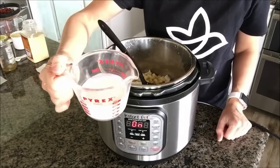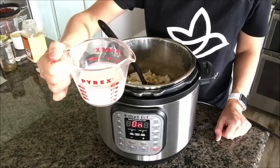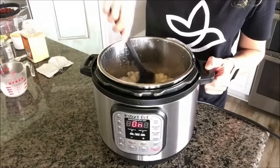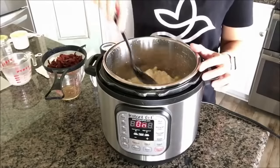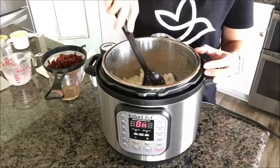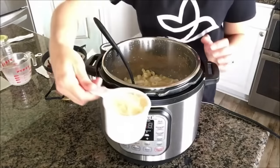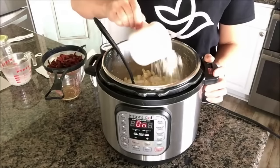You can also use heavy cream or half and half. Even evaporated milk works for this step as well. And you kind of wait for that cream cheese to melt. Once the cream cheese has melted, we're going to go ahead and stir in our Parmesan cheese. So it's 1 cup of grated or shredded Parmesan cheese.